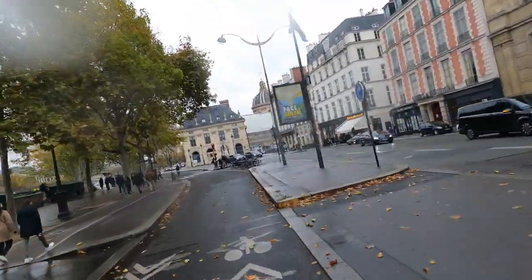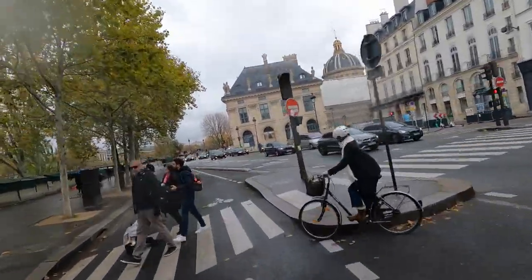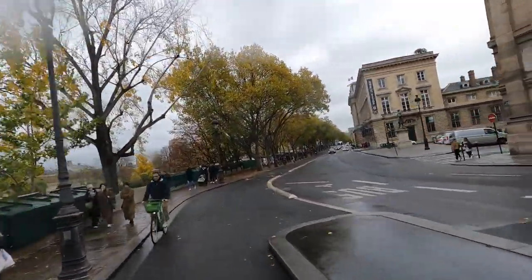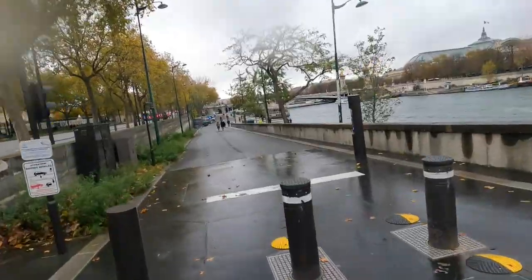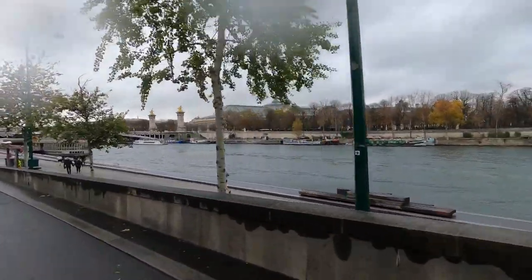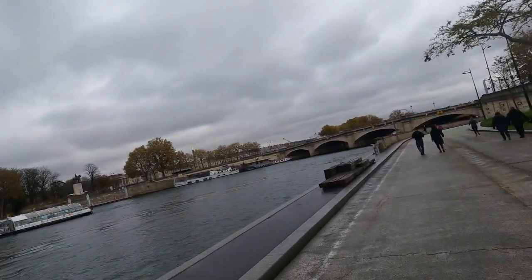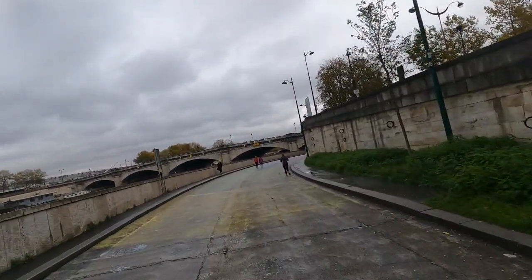I'm again by the river, and I think I want to have a little bit of quiet riding. Let's see what we can find here. A little bit of need for speed after pottering around the city. Yeah, there's a cycle track by the river, which is, I think, perfect. Let's see what we have here. Yeah, this looks good.